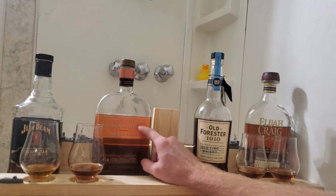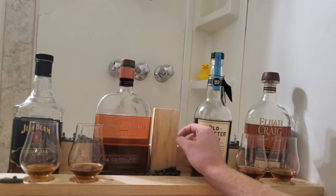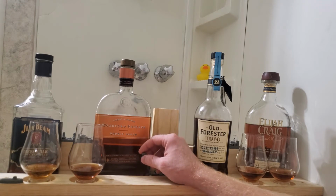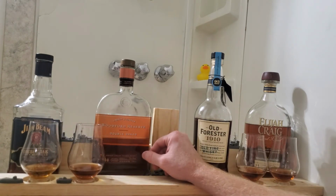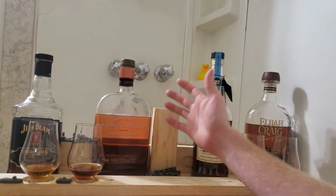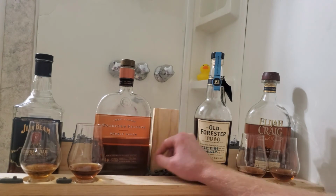Woodford Reserve Double Oak. Yeah, they really went for the oak. I don't know, man. I mean, if you're really into oak and you like that oak tannin flavor, you just want oak and nothing but oak, this is it. Yeah, go buy it. It's like $40. I think mine was 45 here. I've seen it for even more. So if you really want oak and that's it, go for this.